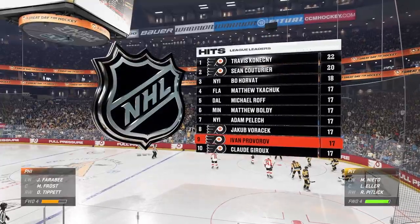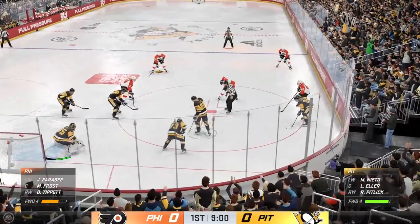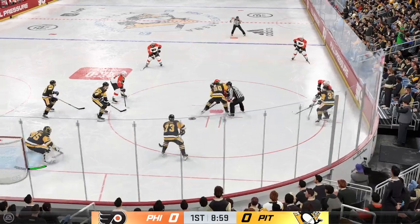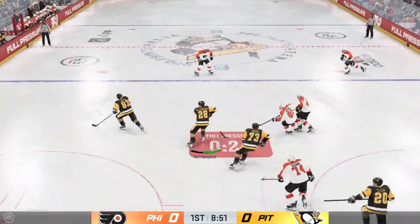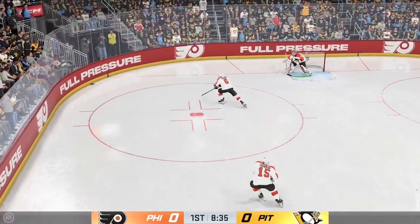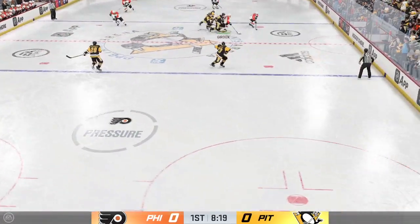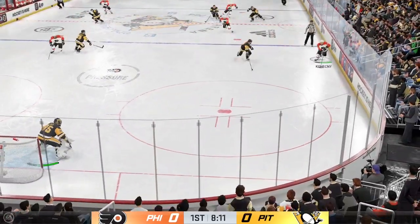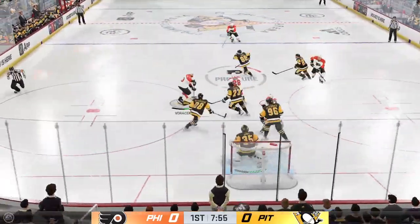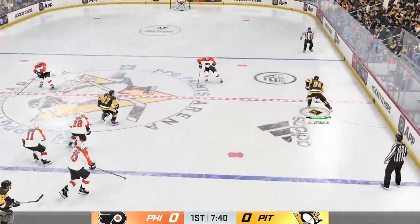Well past the midway mark of this period. We've still got zeros on the board. Pittsburgh's won the defensive zone draw. The Penguins have it now. Here we go, pucks in deep. Slides it up to Voracek. Takes a spill onto the ice and loses the puck. Here he is, wrists it on net. And a strong defensive effort to get in front of that.